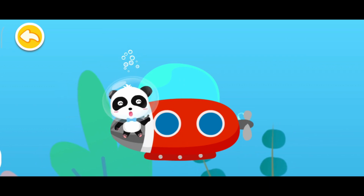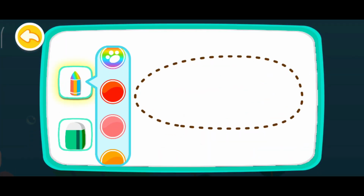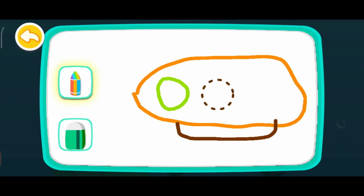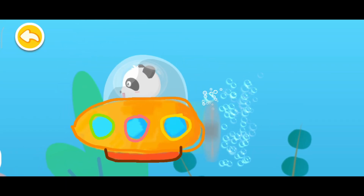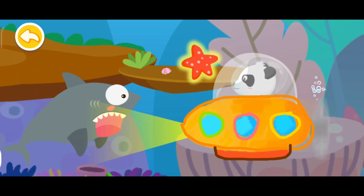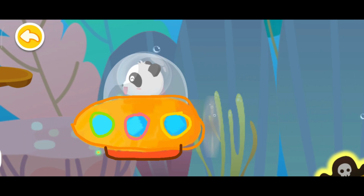What a great submarine! Let's draw one too. Submarine picture complete. Aha! We got rid of the shark.